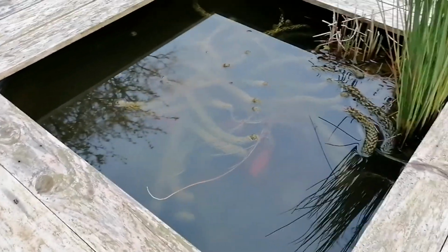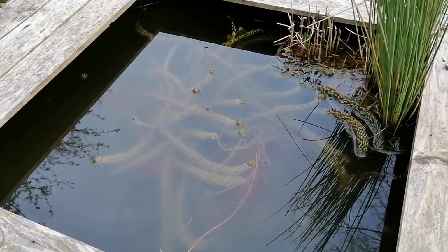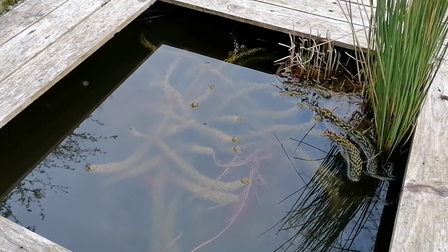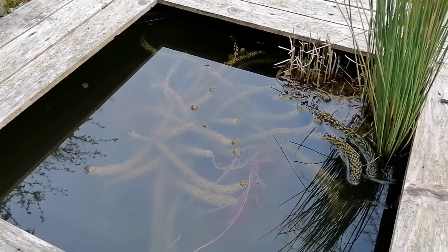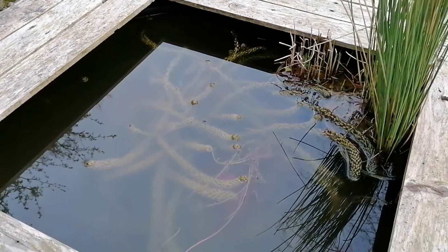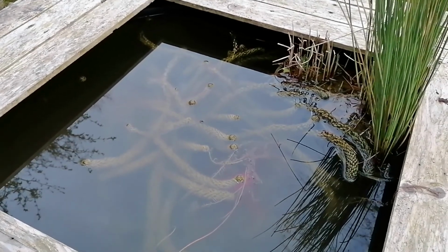Pond is looking slightly murky. Still have four fish though. They've survived the winter and they've been fed twice in March, but not much before that. I think the last time before that was probably October, because they go into a kind of semi-hibernation and they won't eat, which is fair enough.